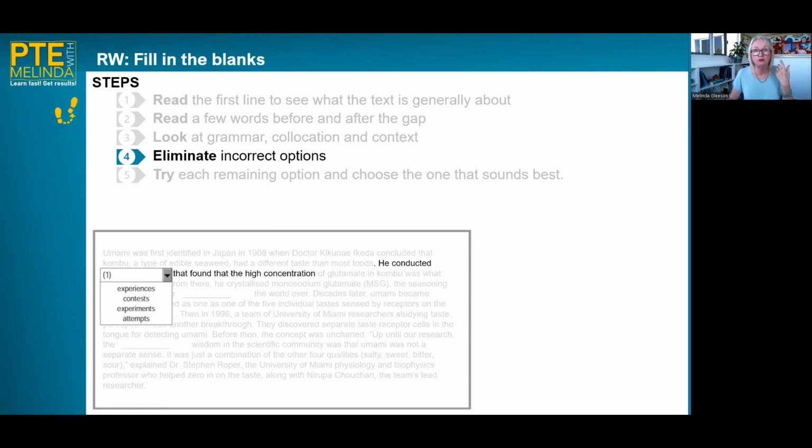Now, the word in my mind was research. You conduct research. Which one of these is closest to research and does it work grammatically? Okay, so what did you choose? Do you have an idea? So at this stage, not one, not four, it's two or three, which one? And so you basically try each remaining option and then you choose the one that sounds best. Contests, experiments, experiments sounds best. That's actually a collocation too, to conduct experiments. So you go through this process of elimination based on the context, based on the grammar, based on collocations.